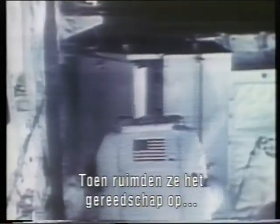Lastly, the tools were re-stowed, and the astronauts re-entered the spacecraft.